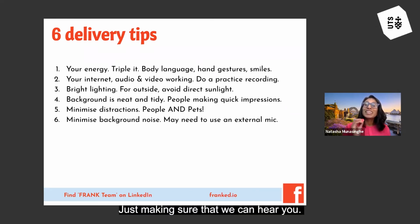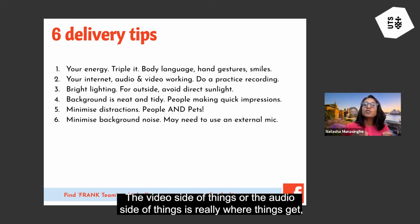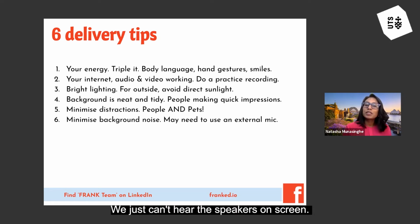Just making sure that we can hear you. Your audio is so important, and if you're outside, you might need to use an external mic. The audio side of things is really where we have seen, from our experience, that things get let down. We just can't hear the speakers on screen. So those were delivery tips.